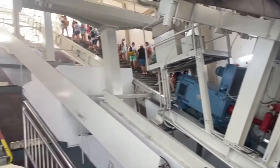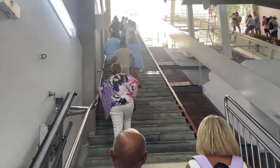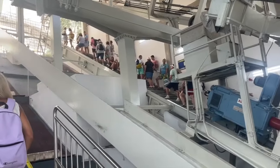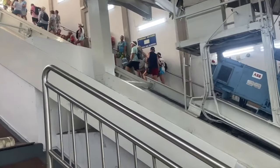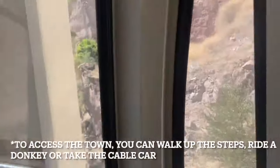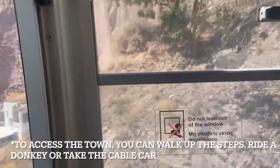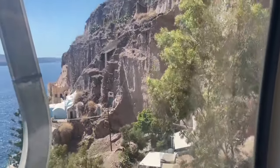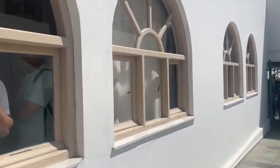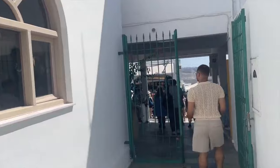All right, so I just gave them my ticket to get on the cable car. And it seems that coming at this time was a great decision, because the line is not too bad for going up. This is the line to return to the ships and go down the cable car. Officially stepping in Santorini.